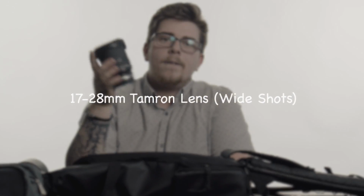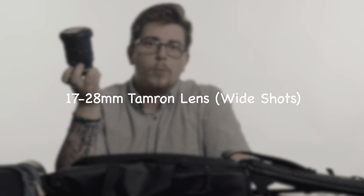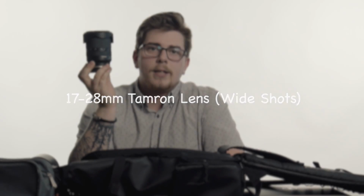The next lens I have is the 17-28 f2.8 by Tamron. This lens is great for real estate photography, and landscape photography, which is the primary use that I use it for.